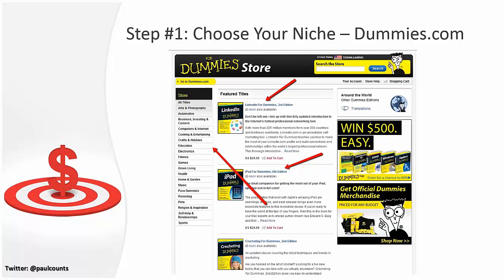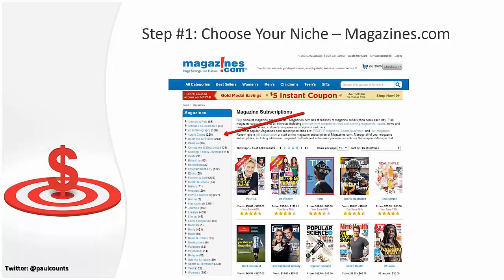You've got all kinds of books out there that are hot niche markets. Crocheting, hot niche. Look at crafts and hobbies. Look at fitness and see all the different fitness books. They spend a lot of money to create these products. They spend the money on putting them together, getting them out to market, positioning them, all that stuff. A lot of research goes into these, so they know what the hot sellers are. So this is a surefire way. Go to dummies.com, look at their store, and you're going to be in good shape as far as knowing what niches to go after.